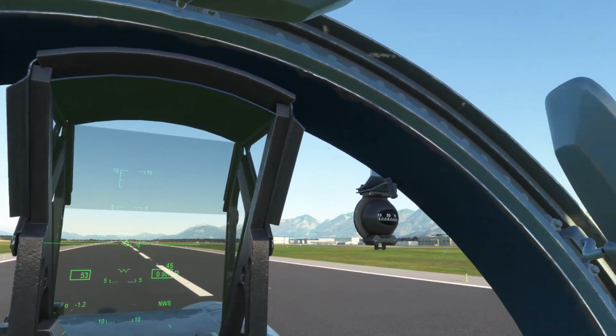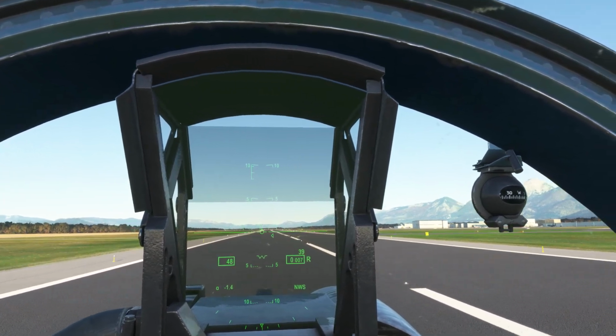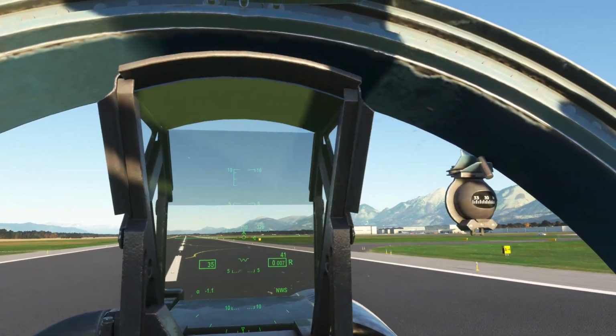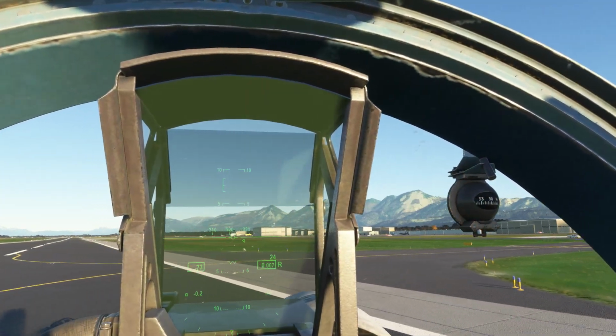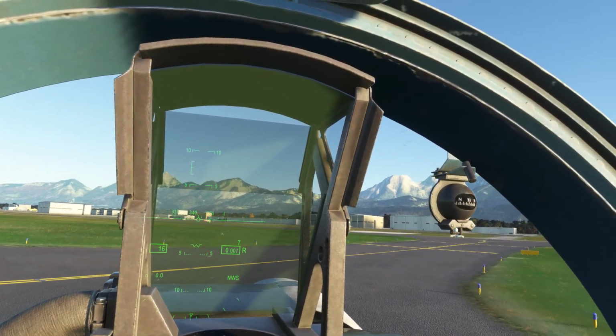And we're back. What was that, 14 minutes? Just over 14 minutes, yeah. MiGMan 007, exit runway when able. Very cool. Let's take this exit. Look at that. Look at those mountains.